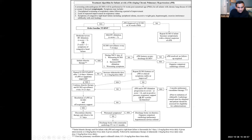And a lot of them will just improve. We don't end up escalating to any pulmonary vasodilator therapies. They will improve, their pulmonary hypertension will come down, symptoms will improve, and then we would be able to maintain them on diuretic till the CPH completely resolves. And some of them actually go home on diuretic for a couple of months and cardiology follow-up.